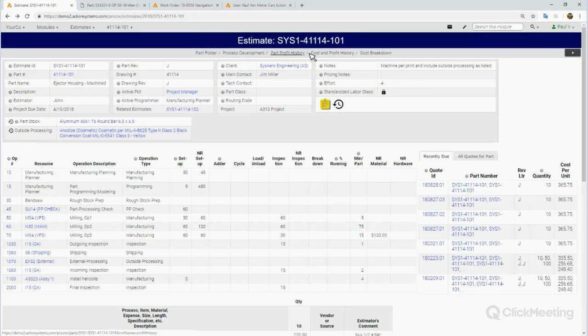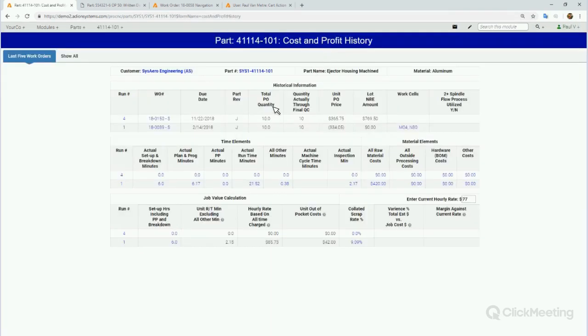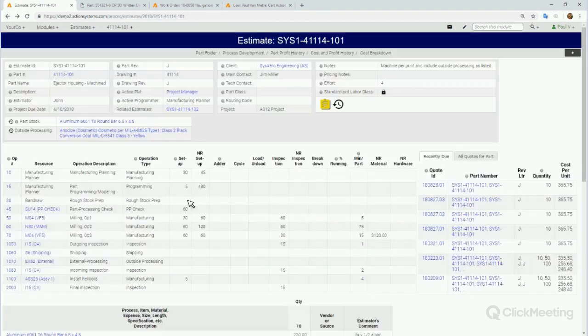Similar to that, at the top, I have links to a profitability summary of those jobs. If I click on this one, for example, I can see a history of all the times we've ever run this job in the past, summaries of how much time we spent in various activities such as programming and setup and running, how much we spent out of pocket for various items, and then some calculations for hourly rate and scrap rate that we may have had on those jobs.